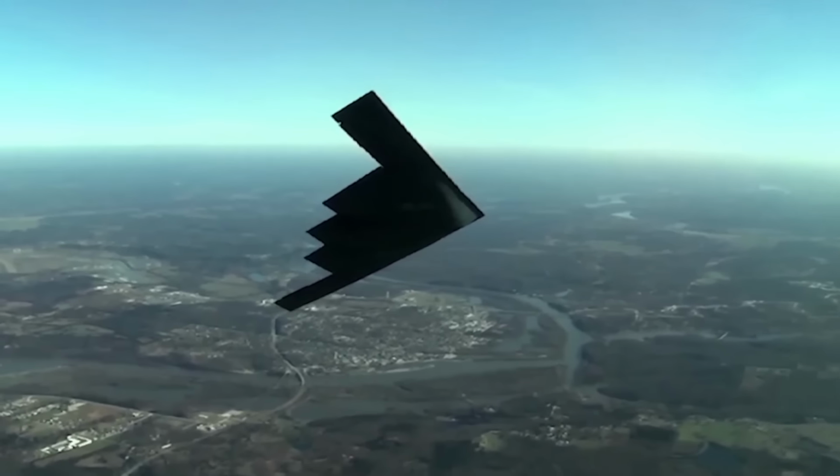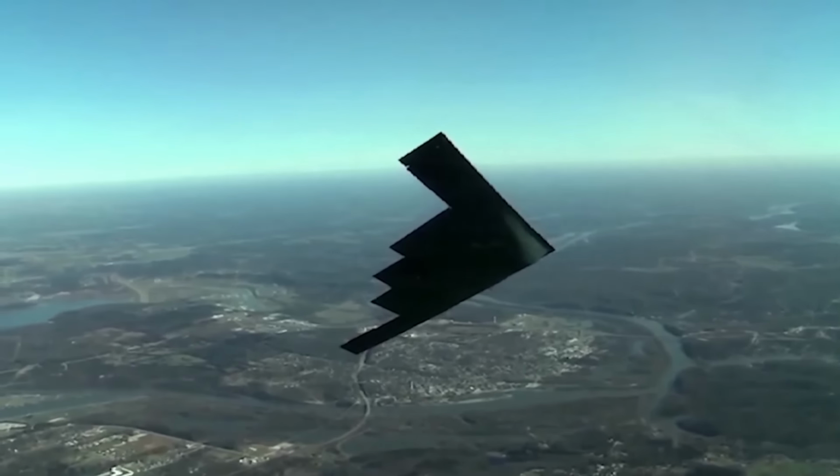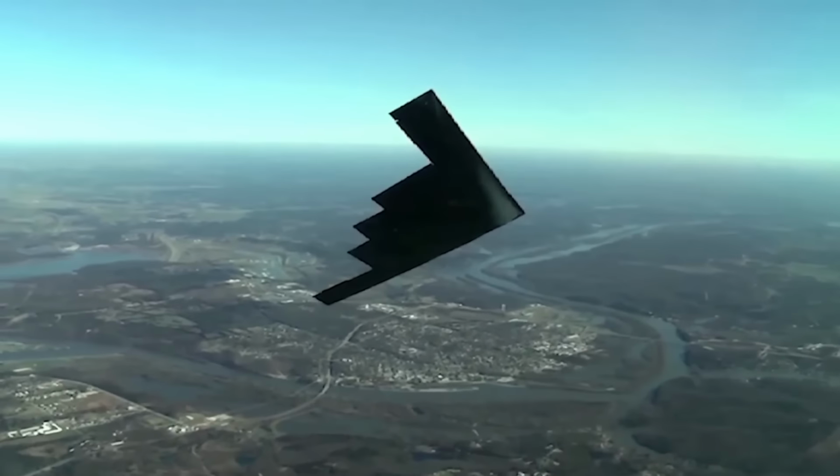I was going into my first mission, and I had stealthed up. When the controller came back to me, he said, "I've lost you on radar." And I tell you, that was just like a warm, fuzzy, reassuring feeling. Gave you goose pimples like, hey, this actually does work.